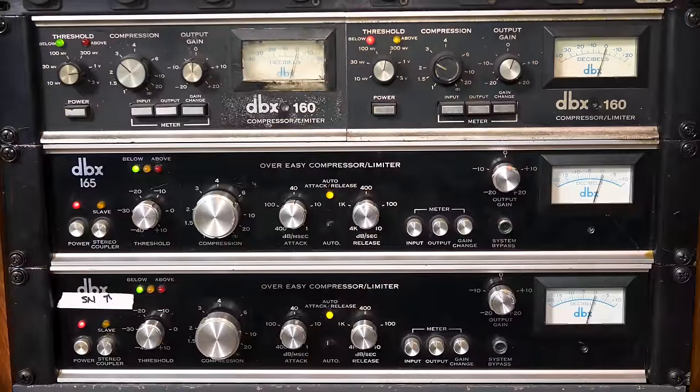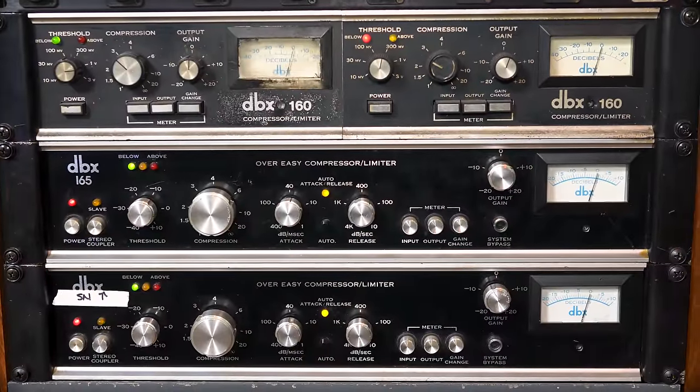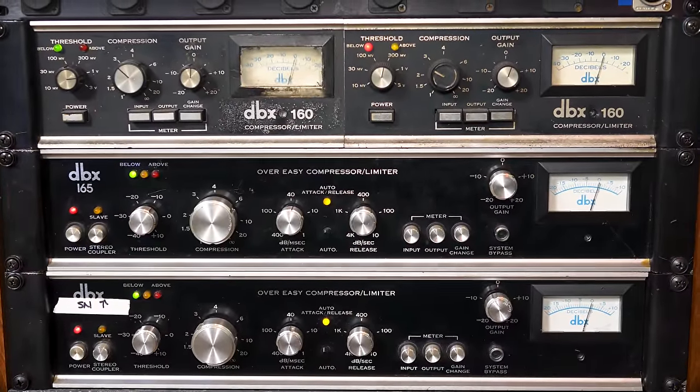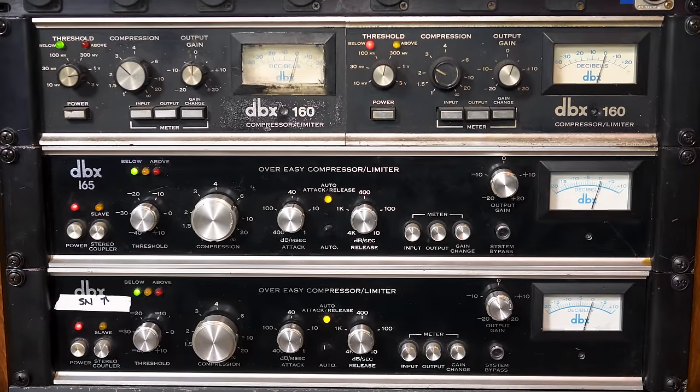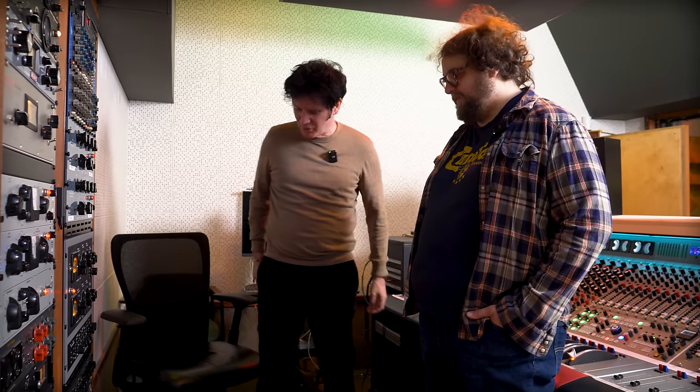So, a pair of 160s and a pair of 165s. Absolutely gorgeous. The DBX 160 is the most underrated vocal compressor ever. Not for me, I use it all the time. There you go. My chain is 160 into 1176. It's so underrated. Everybody wants to put it on something with lots of transients, like a drum bus, which is great, but God, it handles a vocal so well. It does, it's amazing. And then you put the 1176 on like 20-1 to just catch the occasional peaks, and you've got the best vocal sound ever.